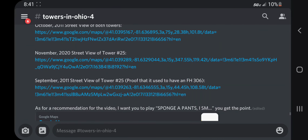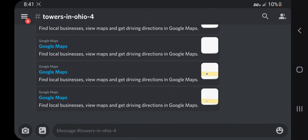Alright, so we started off with Tower, whatever, I forgot, and ended with Tower 25.